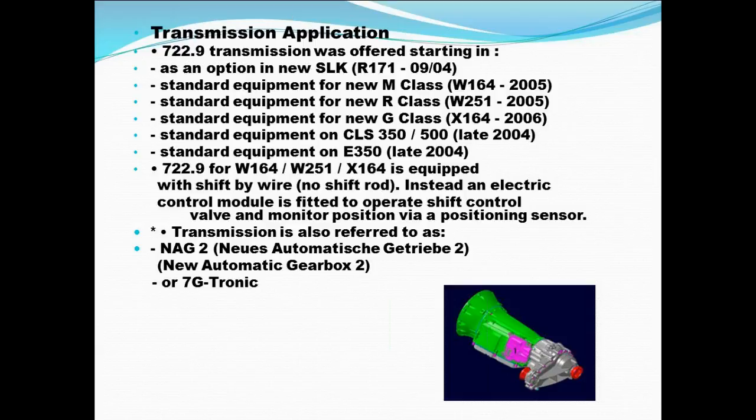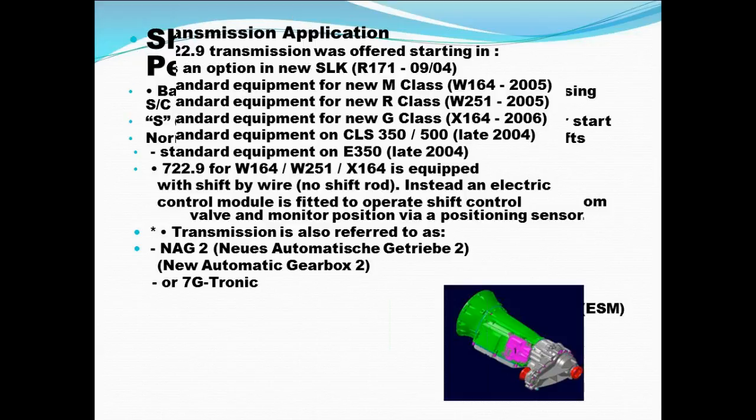There are some that are shift-by-wire systems, some that aren't. The shift-by-wire ones mean you're going to have a positioning sensor on the inside of the transmission to help with that. We have two different terminologies that they use for this transmission. When you're talking to a parts guy about a 722.9, it's not uncommon for him to talk about it in terms of either NAG2 or 7G-tronic. So the 722.9 is also known as a NAG2 or a 7G-tronic.